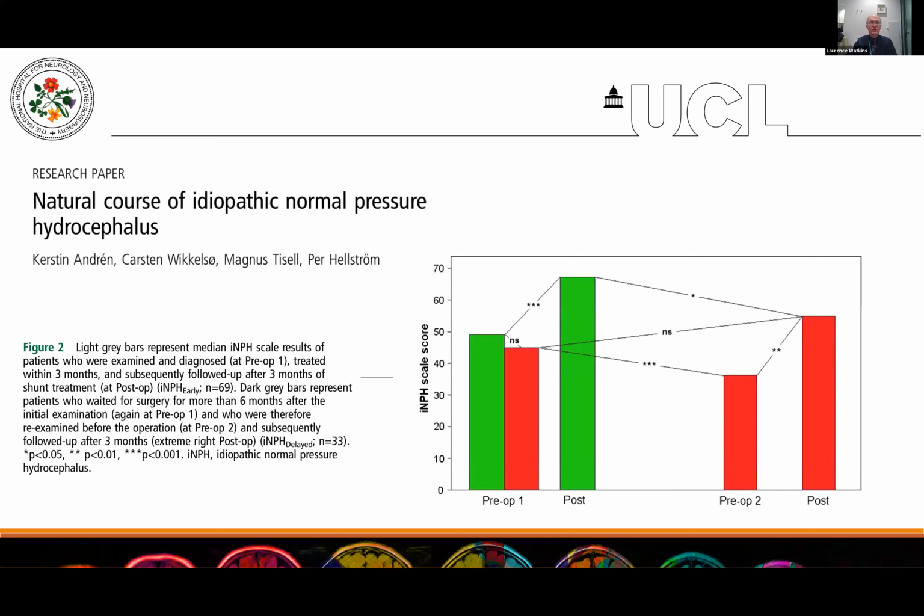This is just to remind you of the slide that we saw in our last talk. Kirsten Andren in Gothenburg looked at cohorts of patients. The green cohort is people who were operated on fairly soon after their diagnosis, and you can see the significant improvement in their NPH score from pre-op to post-op. But there was another cohort that was delayed for more than 6 months. If you look at the red bars, they were comparable at the beginning of the study, but by 6 months later, they had deteriorated further. And more importantly, they never regained as well as the cohort that had been operated on soon. So the other way to reduce complications and improve outcome is to operate early.